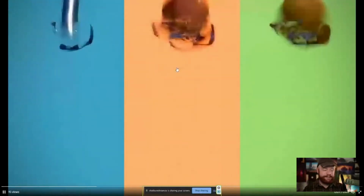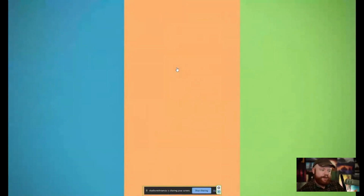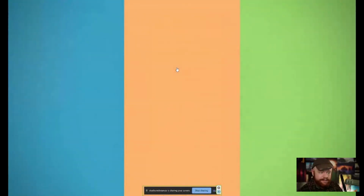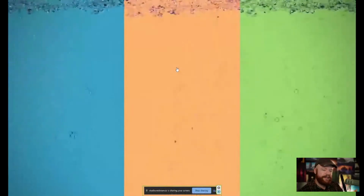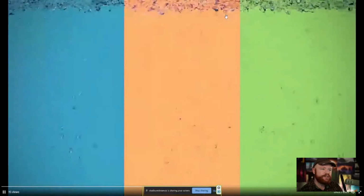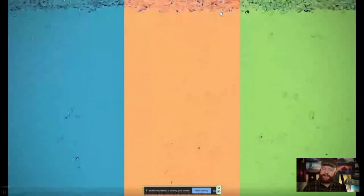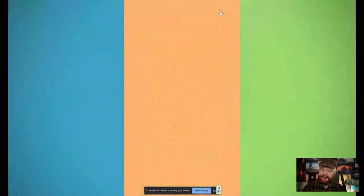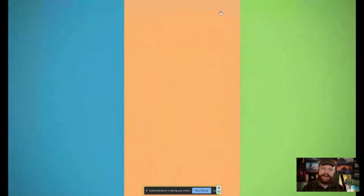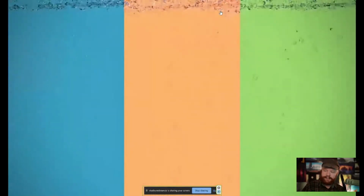It's all very nice. As far as constructive critique goes, what can we say? What can improve this, guys? I think one thing that can improve this is the fact that we have these bubbles gathering towards the top. I think it's cool, but it also doesn't make it feel like water anymore. Because if you had water and that was the top of the water, those bubbles would pop and they wouldn't just kind of hang out up there like that. So that to me breaks this illusion a little bit.